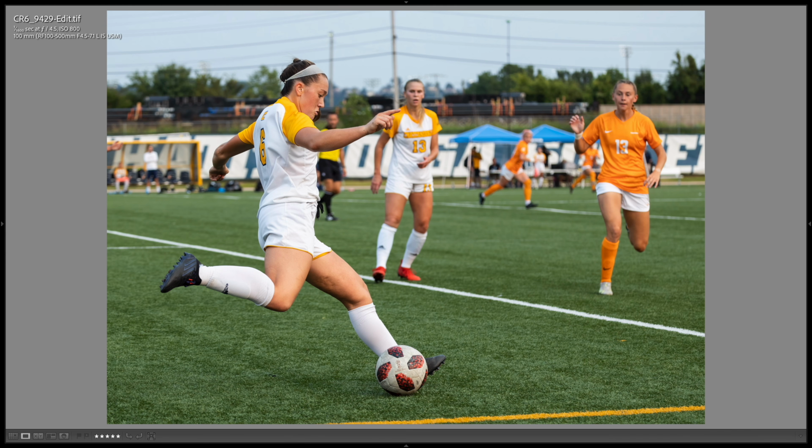Nice thing about that 100 to 500 millimeter lens is, in addition to going all the way to 500, it's as short as 100. So when a player is over near you, you can get them completely in the shot on a full frame camera like the R6.